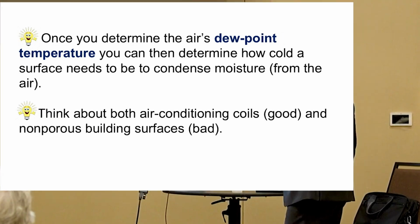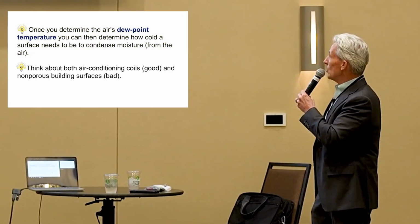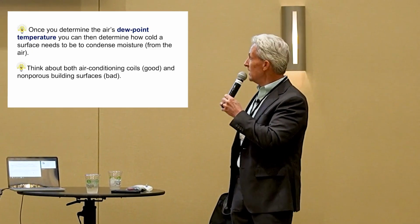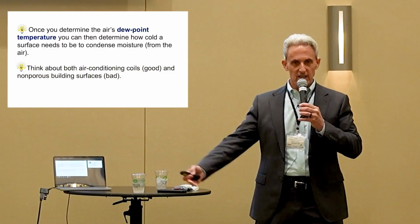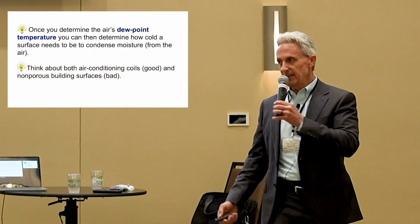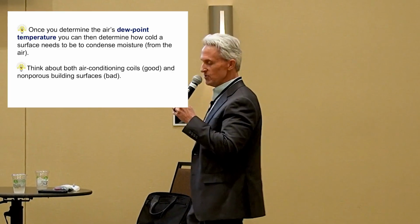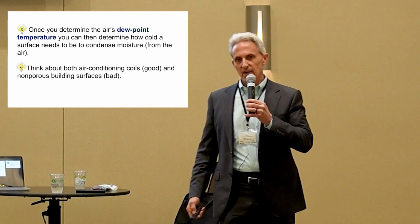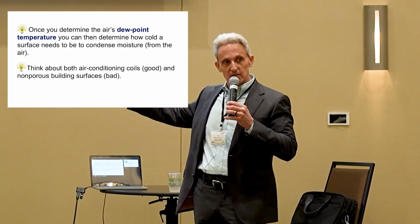So light bulbs begin coming on. Once we determine the air's dew point temperature, we can then determine how cold a surface needs to be to condense moisture from the air. Again, I mentioned cooling coils, good condensation. I want condensation. I want to dehumidify the air. And I've also mentioned non-porous building surfaces, which are bad. I do not want condensation. I can assess both. I can design buildings to achieve both of these at the same time, done right. Okay?